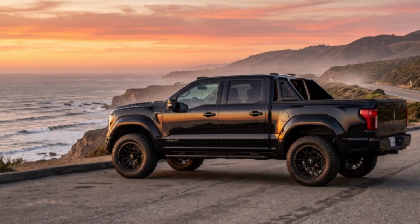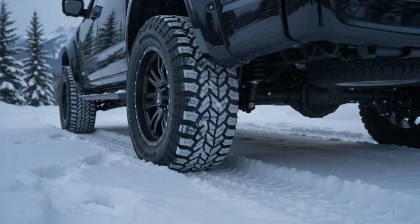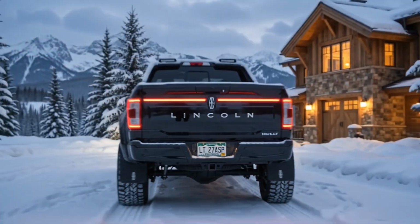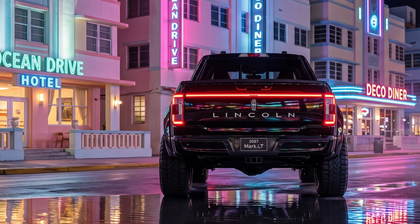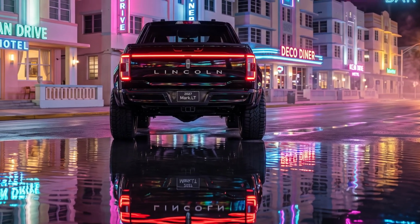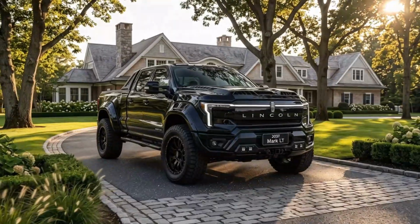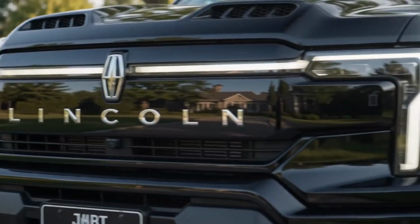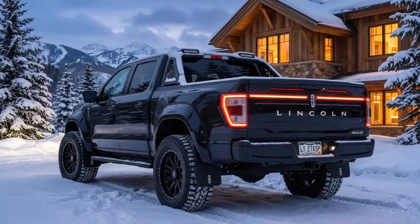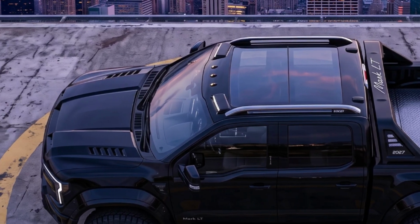The body carries sharp, faceted panel lines that look deliberate rather than aggressive for the sake of aggression. Every crease has a job. Some manage airflow around the mirrors, others cut drag along the bed rails. Even the hood scoop isn't cosmetic. It's feeding air to a powertrain we'll get into in a minute. The stance sits high, tires push to the corners, but there's a restraint to the design that keeps it from tipping into caricature. This is what happens when a luxury brand stops trying to make a truck look capable and instead makes capability part of the identity.